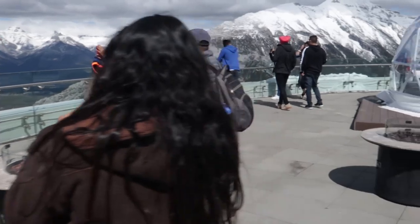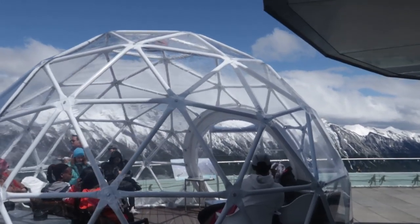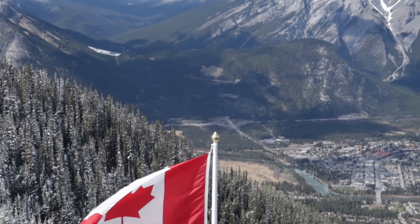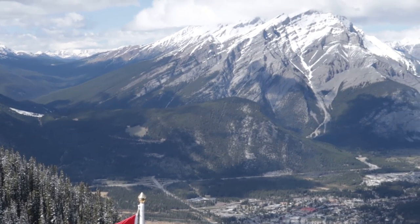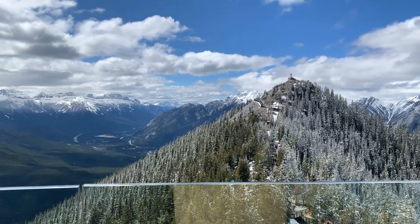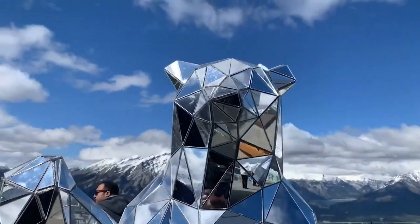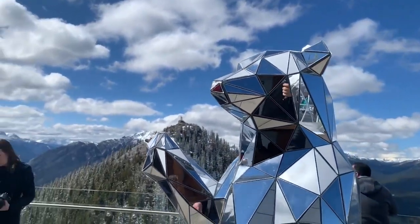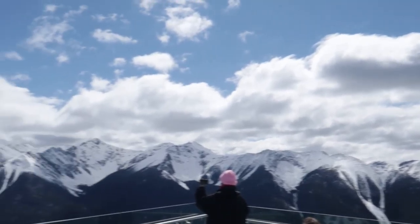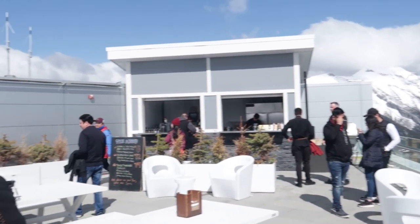Fire pits. Got this crazy dome thing if you want to get out of the wind, I guess. Here at the patio area, and it is, I mean, it's unbelievably gorgeous. You can get some beers, get some food, some wine.